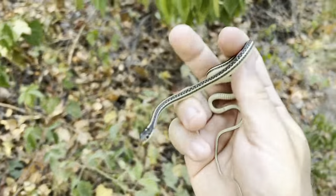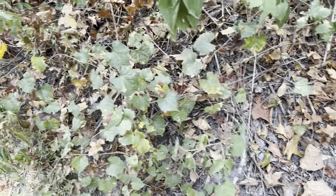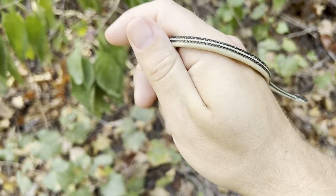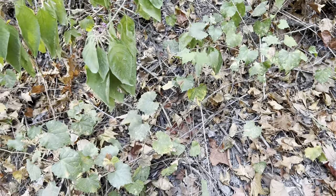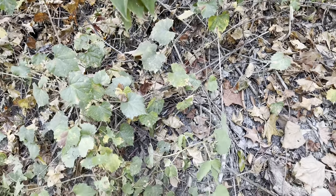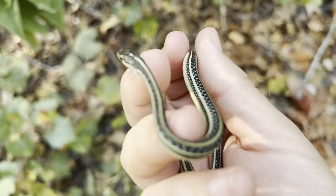Got our second ribbon snake on this trail here. Same species, western ribbon snake. He was just scooting up this little hill. He's cute, feisty. These ribbons are not playing around. Super neat. It's pretty.